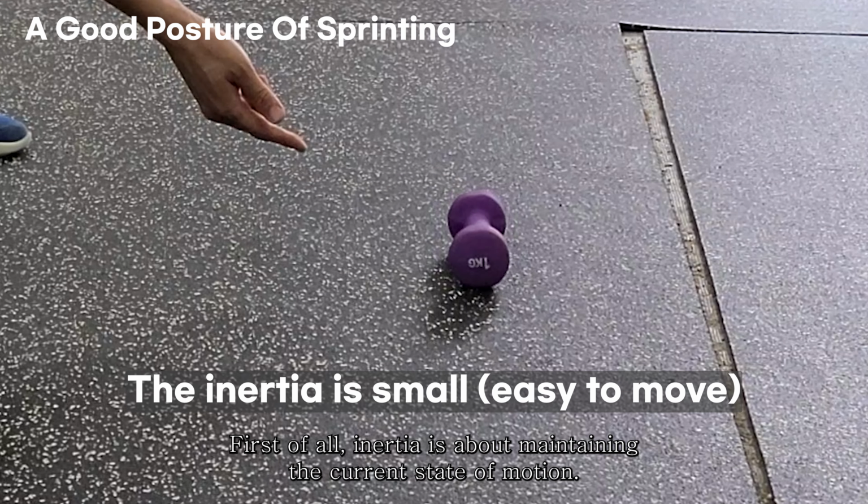So it's hard to move heavy objects that are stationary, and it's hard to stop heavy objects that are moving. So mass is synonymous with large inertia. But in rotational motion, in addition to mass, the concept of moment of inertia is added, so that the closer the center of mass is to the axis of rotation, the smaller the moment of inertia. In other words, a smaller moment of inertia makes it easier to rotate in rotational motion. It's like it's easy to move light objects.